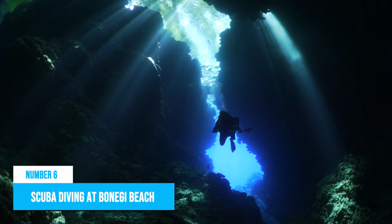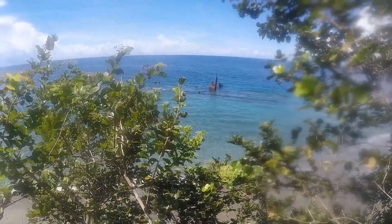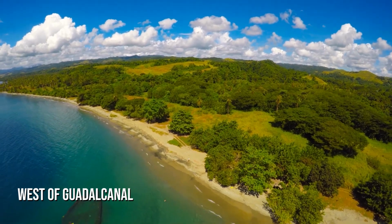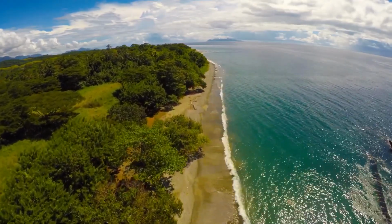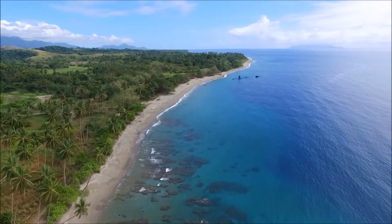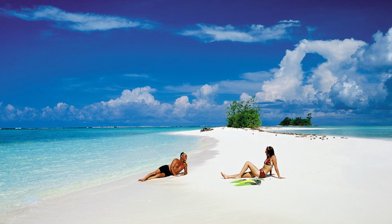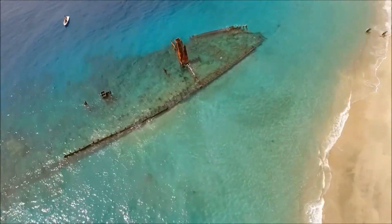Number 6. Scuba diving at Bonegi Beach. The Solomon Islands archipelago boasts some excellent beaches, but not many are as unique and spectacular as the Bonegi Beach in the west of Guadalcanal. This beach is nothing less than perfect, with white sand set along a crystal clear water body and surrounded by tall palm trees. It is the perfect example of a beach setting and is undoubtedly one of the best in the world. As such, you will always find locals and tourists sunbathing here and enjoying the absolutely sublime scenery the beach offers.